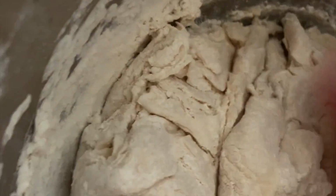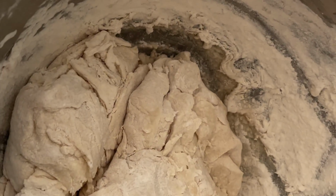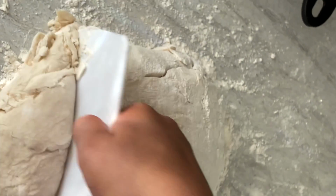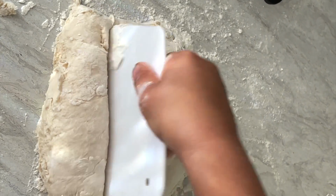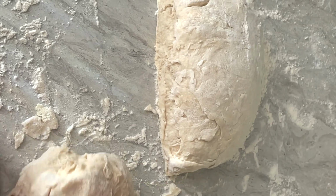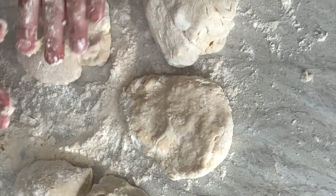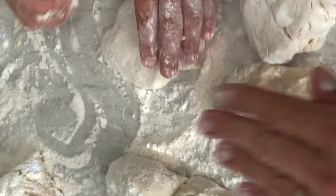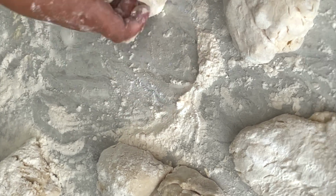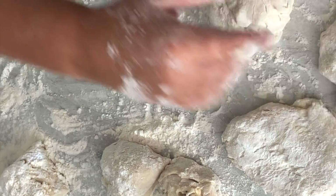The dough is somehow gooey, so you have to put a little bit more flour in it to work with that. So we use our dough cutter in the middle. And you cut this one in the middle too. It's very big. Good job. So we make it now flat. More flat. A little more. Next one. It's more like a pancake.